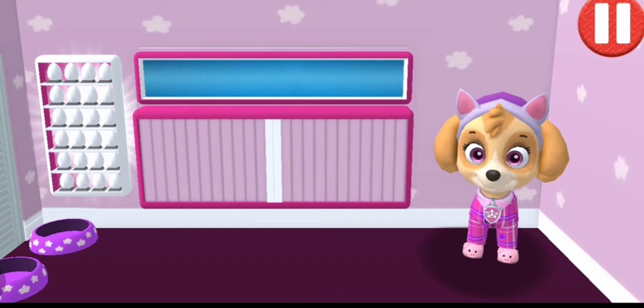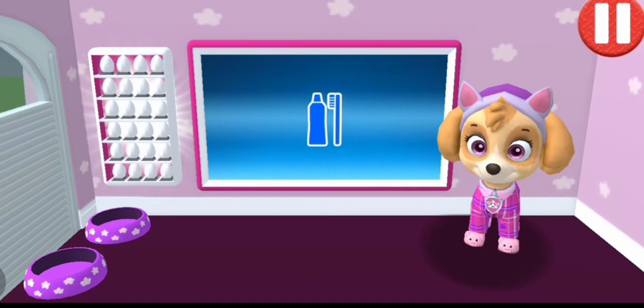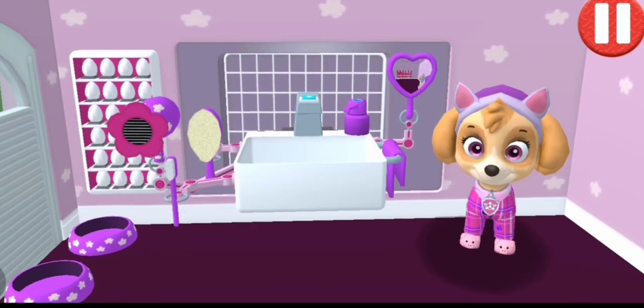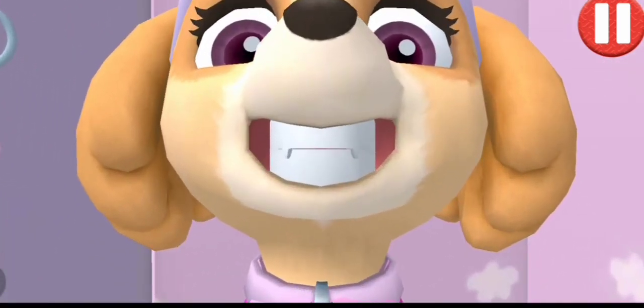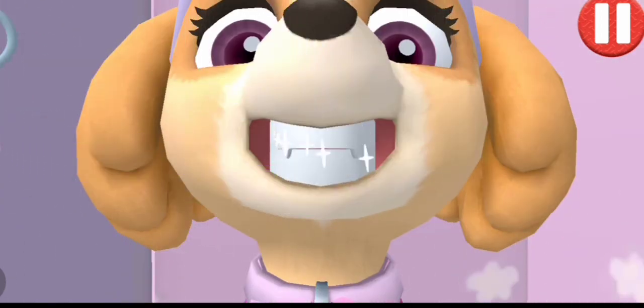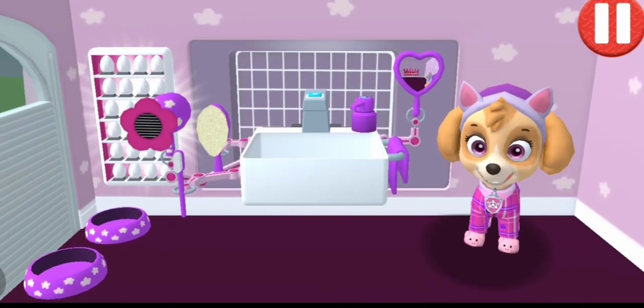PJs are fun to sleep in. It's time to clean your pup's teeth. Tap the toothbrush. Swipe to brush up and down. Swipe to brush back and forth. Swipe to brush around and around. You did it! You scrubbed each and every tooth. No cavities for me.